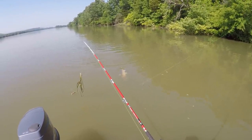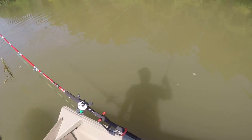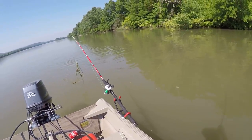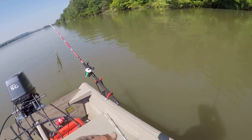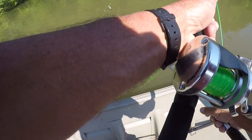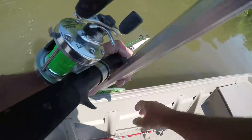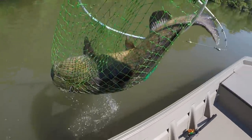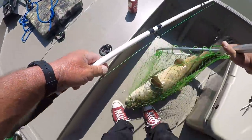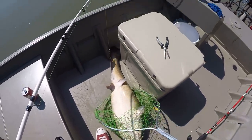When they're that big, their skin is just like wet leather. We'll get him right here close to the boat and get a net under him maybe. Okay, let's get him in the net right here. See if we can do it the first time. There we go. I'm getting good at this. I'm getting a lot better netting them than what I was when you fish alone. That's what happens right there. You gotta learn to net them. That's a big fish right there.